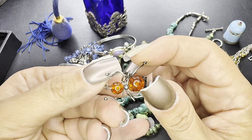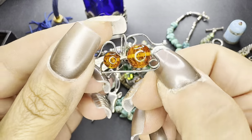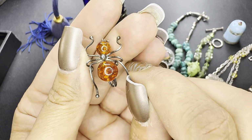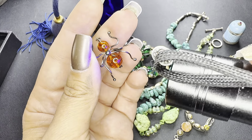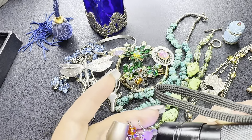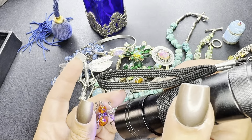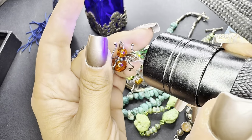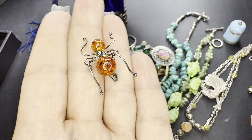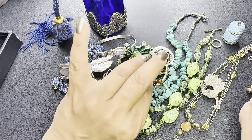Look at this spider. This spider is so old. Look at that. Little C clasp. Little amber beads on there. I love him. Get him to glow green. It's hard in the lights. He does glow green though. Have to turn the lights off, but he does glow green. Love him. And he is sterling. So you got a little spider guy.